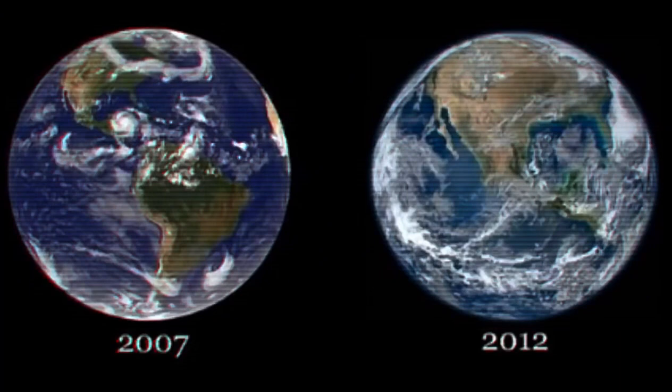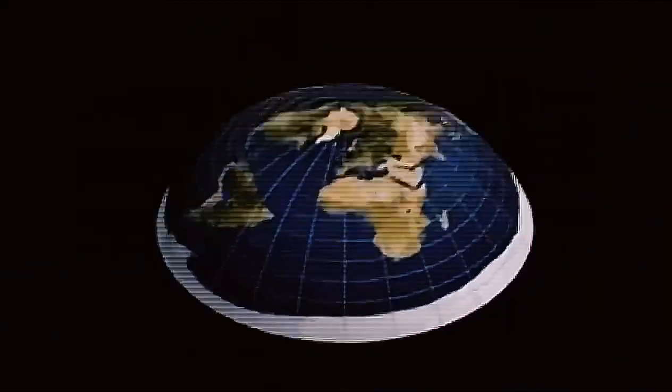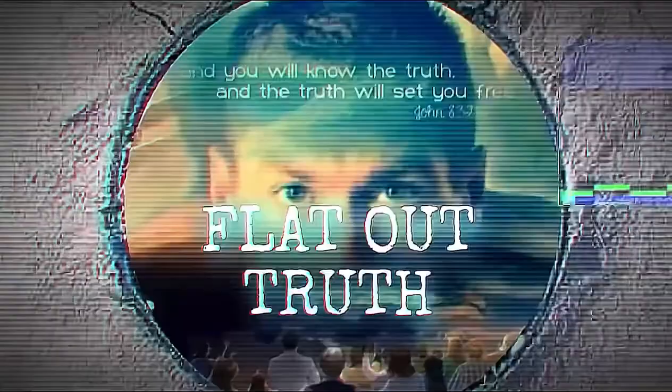Anyways, look at the 2 versions. Look at the 2007, look at the 2012. They're totally different. It's all CGI. Your whole world is fabricated, made up, CGI, computer-generated images, artwork. Whether you want to admit it or not, they even tell you to your face. So get over it. All I'm offering is the truth. Nothing more.